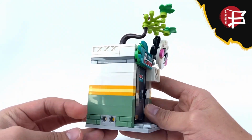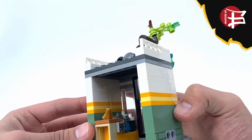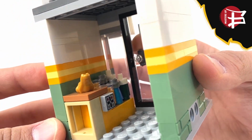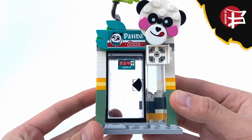I love the color scheme, the orange, the yellow, the white, the gray, and the sand green. On the inside, it's 5 studs deep, so you can probably fit 2 figures in there, and it has a couple of products on display. On the top, it has a tree coming out, and I really like how it looks, but the rest of the shops impress me a bit more.